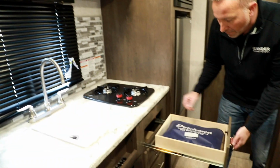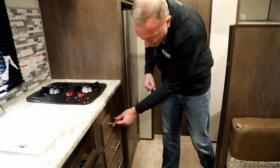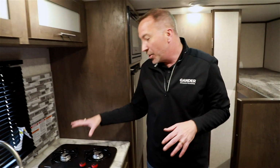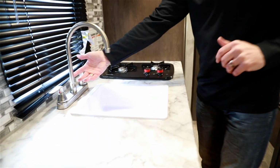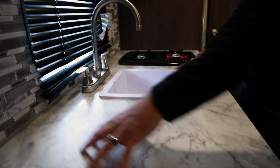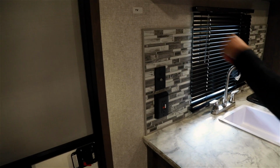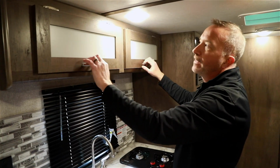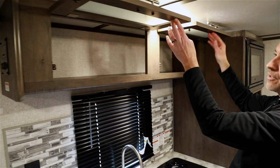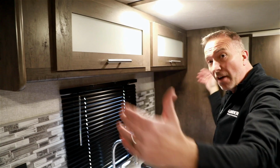You do have the full extension drawers on the ball bearing, solid wood construction with brushed nickel fixtures all the way around. 2-burner Suburban stove top. Got a single well sink with the high-rise brushed nickel faucet and plenty of countertop space. You want to bring the coffee maker with you? Got a plug right there. Cable outlet for your television when you're ready to mount that, and the mortise and tenon style shaker cabinets with the frosted glass inlays. What a great residential touch, and what good space given the area of space that we have.